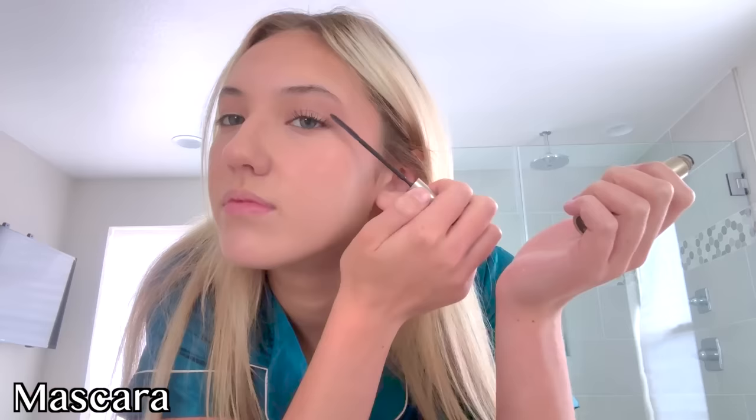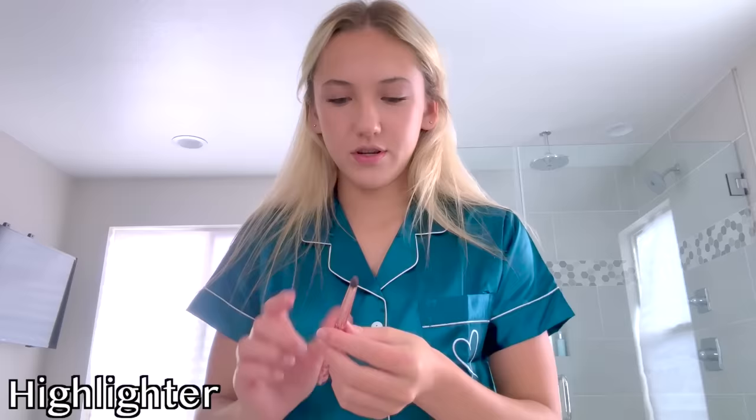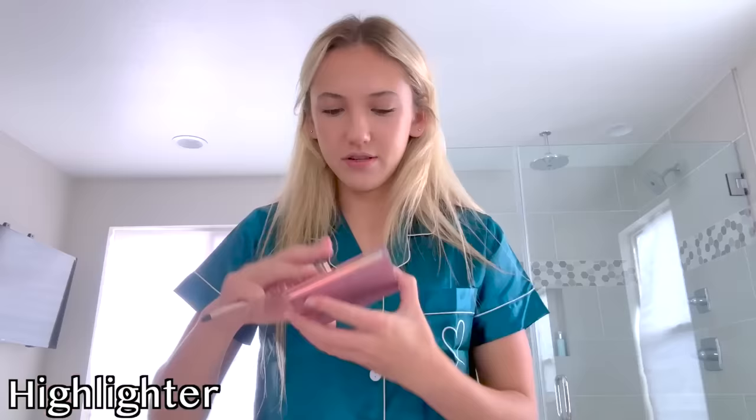I always get it on my eyelids. I grab a Q-tip and I just wipe it off. So I grab a brush that kind of looks like this. So this is basically like highlighter. Only thing I use for this palette is this one. So I get about that much on it and then I apply it to the inner corner of my eyes. And I try to make it as thin as possible.